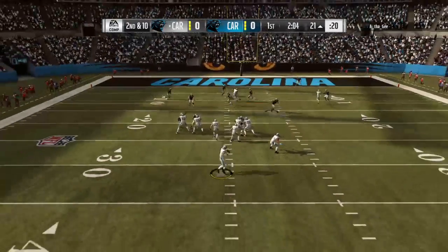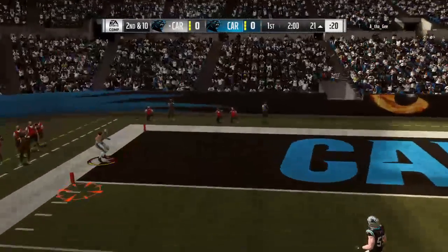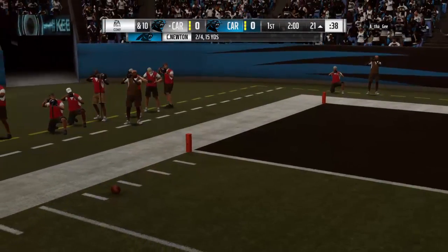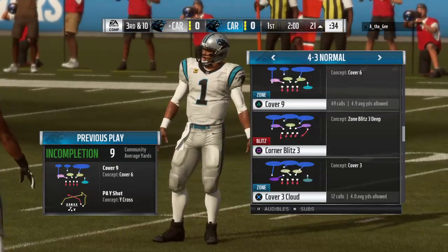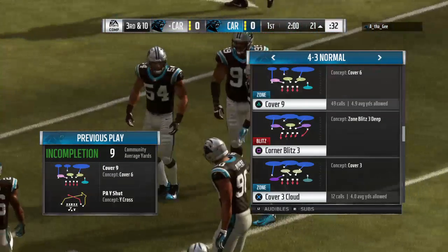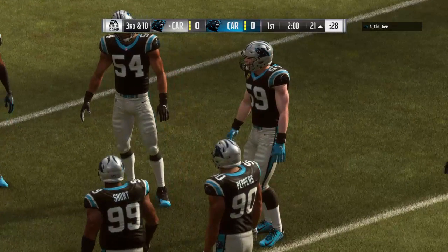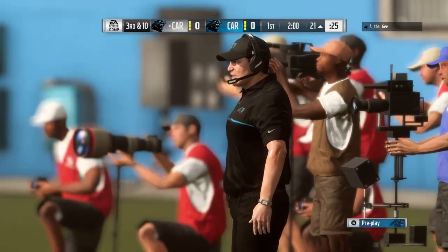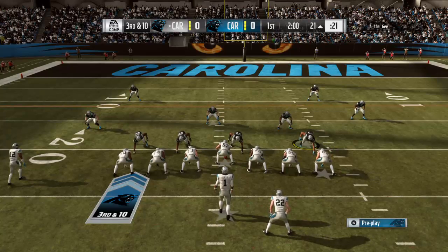To throw again. Newton eluding the pressure right. Looking left sideline, but it's incomplete. Greg Olsen was the intended target, and it's 3rd down. Sometimes the coverage is so good, no matter what you're doing on offense, you just can't shake anyone free. They try their best to find someone open, but they took away every passing alley, every angle, and shut the play down. So back-to-back incompletions, and that has them staring at a 3rd and 10.